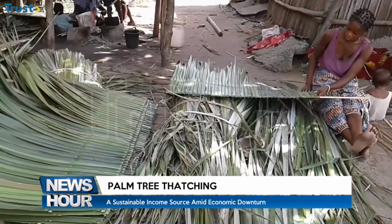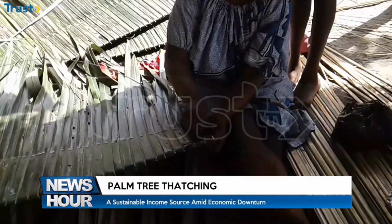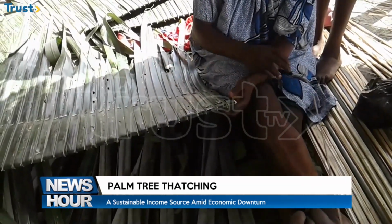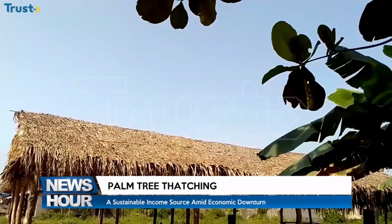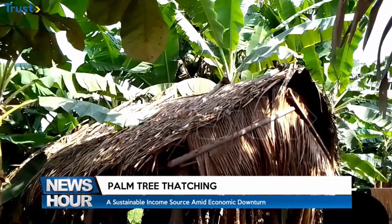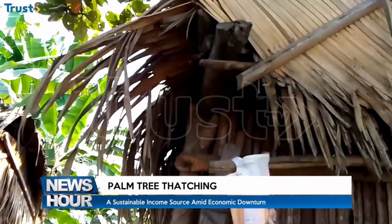Surprisingly, in today's modern era, people still rely on the versatility of palm branches for their livelihood, notably in local establishments and bars. In Nigeria, particularly in the Ibeju Lekki area of Lagos State, individuals practice the craft of palm thatching to support themselves and their families financially, highlighting the enduring relevance of these traditional skills.